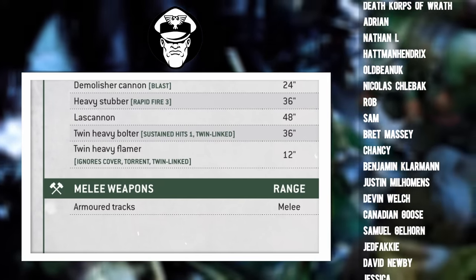The only reason that it's not the very bottom is because you can essentially kill vehicles with it in 10th edition, and bear in mind that this is the edition where things are getting increasingly more mechanized. Something that has got more anti-tank potential is going to be better than the Hellhammer, which has got no anti-tank potential.